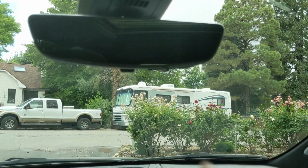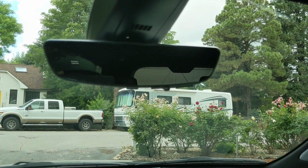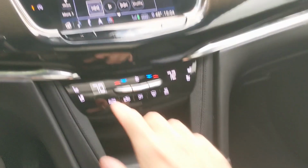Frameless rear view mirror, and it actually kind of mimics the shape of the Cadillac crest, which is kind of something fun that I just noticed. And yeah, I think that about covers. Let's just look at these.